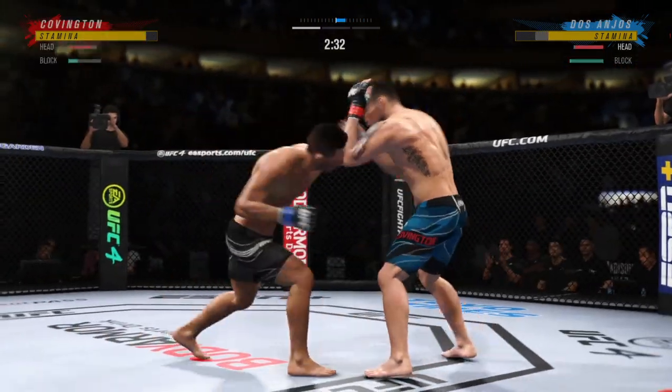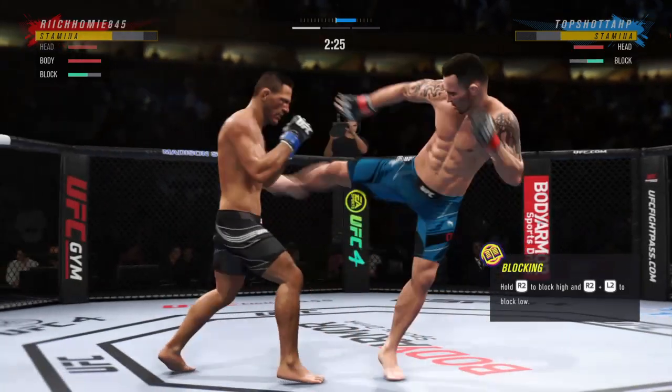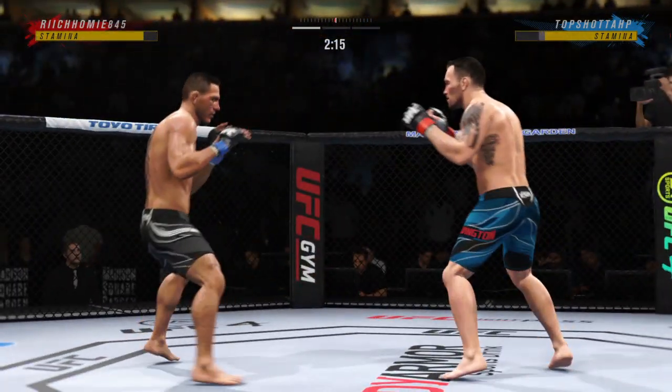Of volume with the feet tonight for him. It's unbelievable to watch somebody make kicking the base of their fighting style. He has shown us that it's possible. Trying to establish that jab once again.